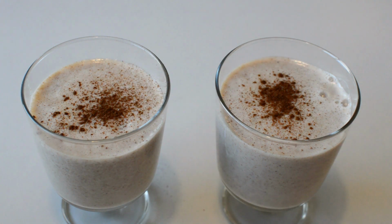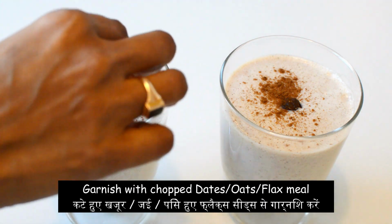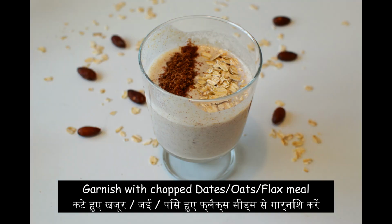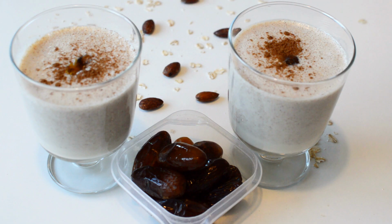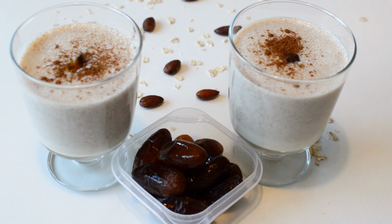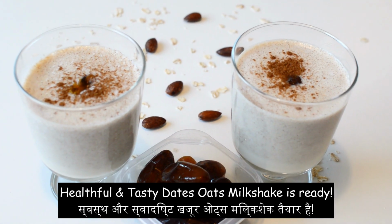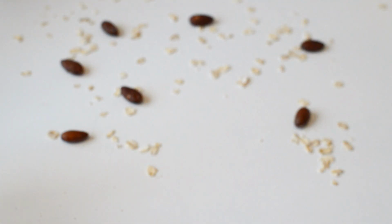Oats may lower the risk of heart disease and may improve insulin sensitivity and help lower blood sugar levels. Some research suggests that oats may help prevent asthma in children when fed to young infants. Studies indicate that oat bran can help reduce constipation in elderly individuals. So dates and oats together are no less than a superfood.